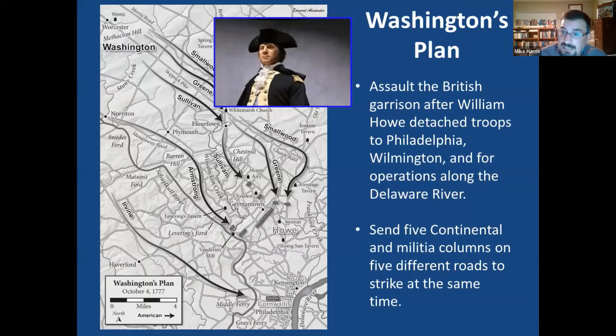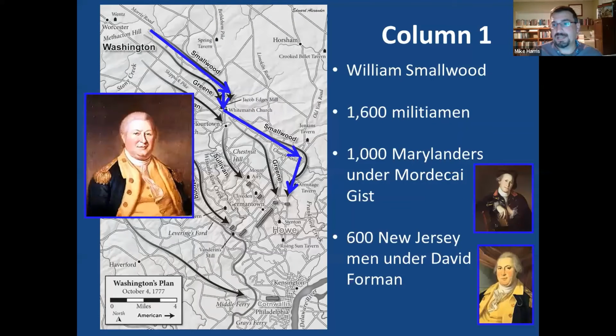So he knows he significantly outnumbers the British force in Germantown. And he's going to decide to launch an attack, marching all night on the night of October 3rd, to try to strike this British camp simultaneously along 5 different roads and crush this British camp in Germantown. It's a bold plan. So let's go through the columns he wants to send.